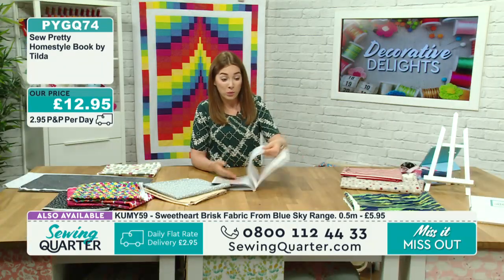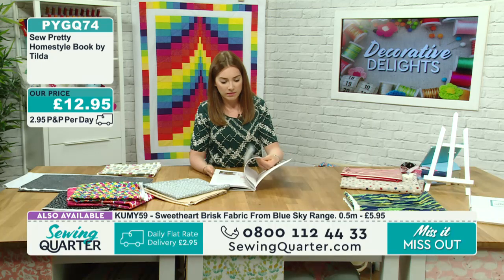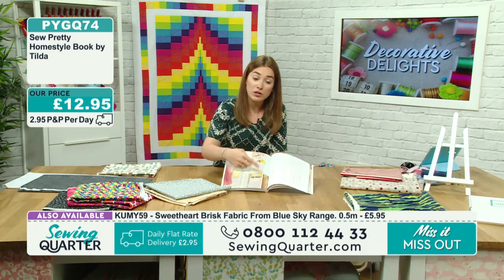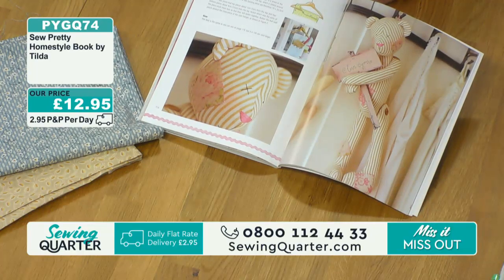I'll just show you that wall hanging we made this morning. If you want to watch back the 8 o'clock show, if you missed us and you wanted to see what Jess made, it was here this morning. Just that wall hanging there with two different pockets. You could use it on the back of a door, or you could hang it in a wardrobe on a hanger. You could have that option there with the hanger too.